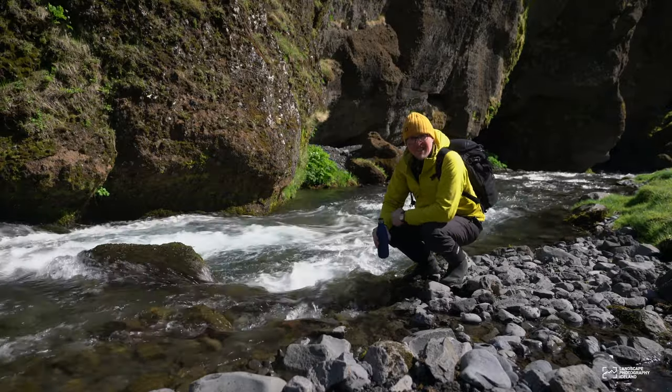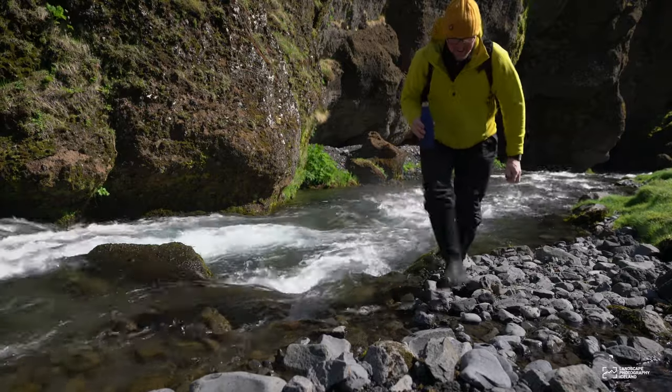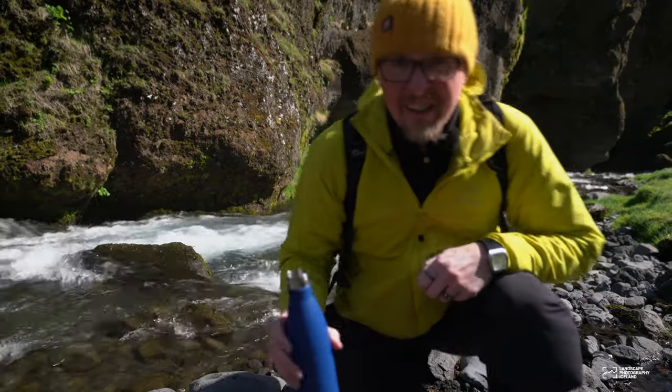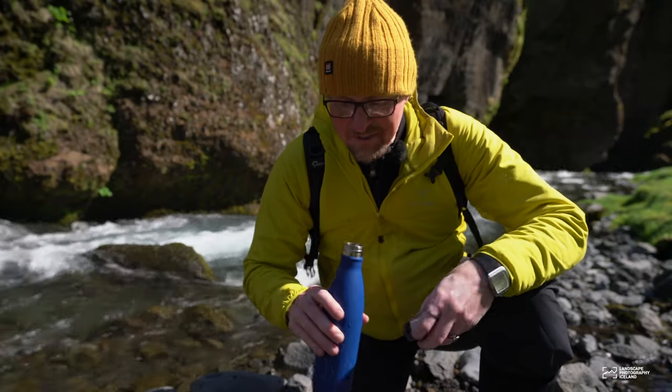The water here is excellent. You can drink it straight from the creek, especially when it's coming down from the mountains like that. And it's super fresh.